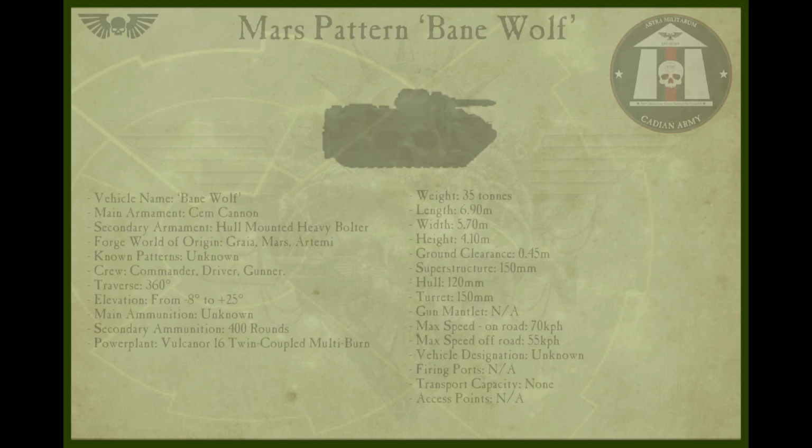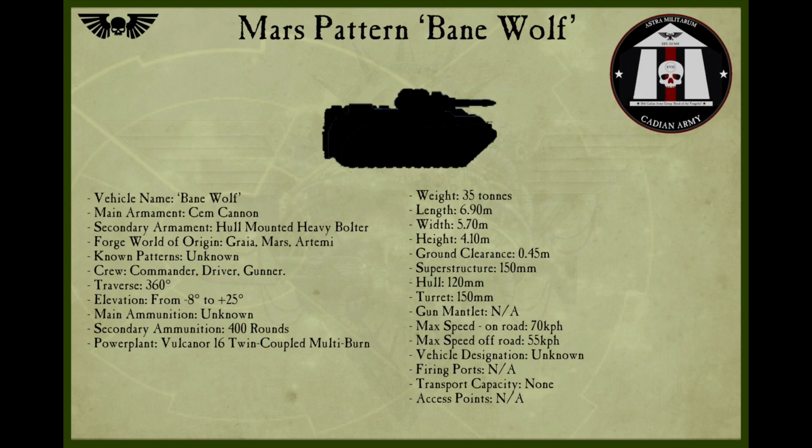The Banewolf. The Banewolf is a variant of the Hellhound flamethrower tank that is used by the Astra Militarum, and both vehicles are based upon the Imperial Guard Chimera chassis. The Banewolf variant of the Hellhound replaces its Hellhound Inferno cannon with a special weapon known as the Chem Cannon that makes it more effective in an anti-infantry role.